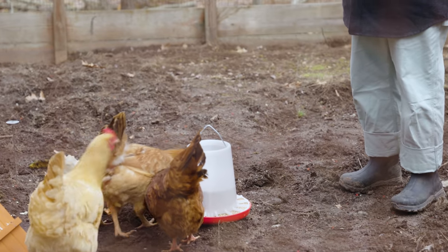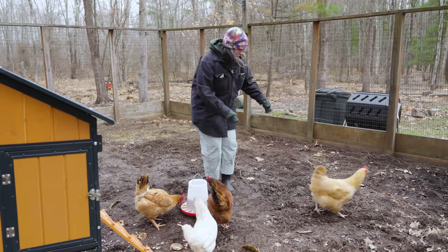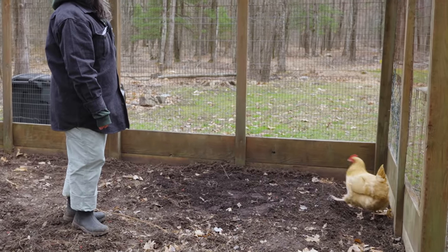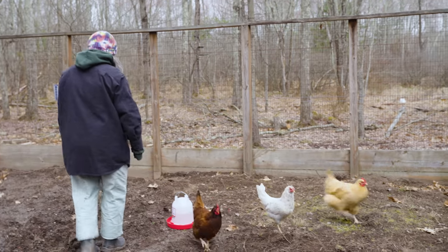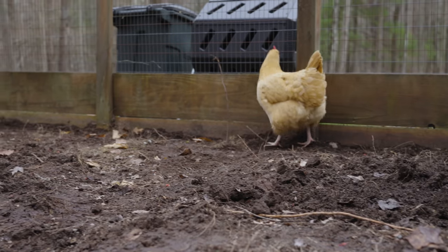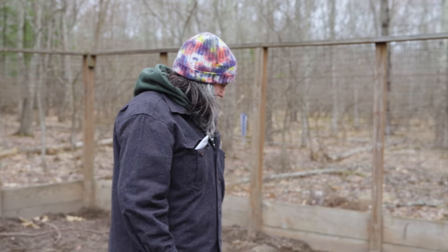Can I pet one? You can try it. Try picking one up. I'm not picking one up. Bisquick, come here. Bisquick looks a little agitated. You're already my favorite. Come here. All right, well, maybe later. It's a lot. So I leave the coop open, and they can go in and out? They may go in and lay an egg. How do you know when they've laid? There's an egg in there.